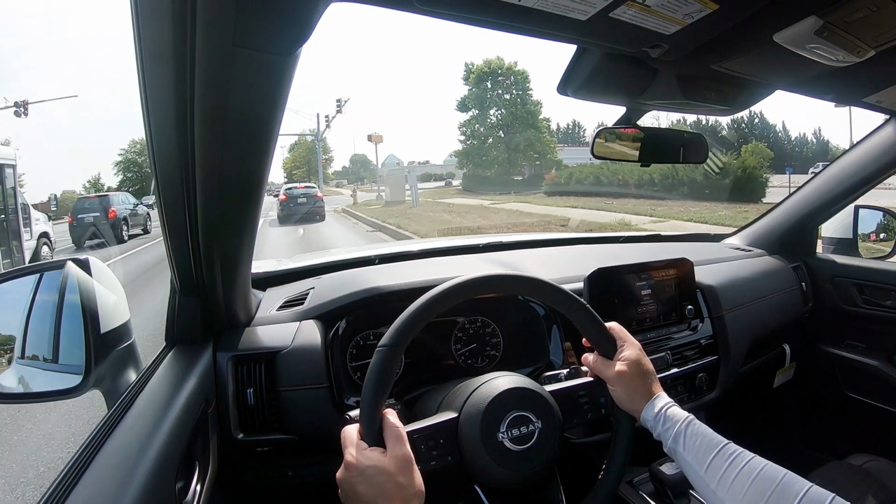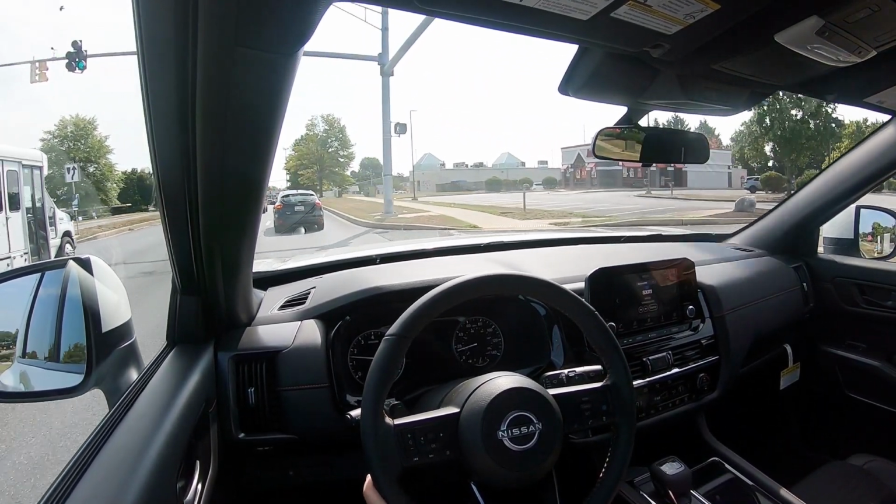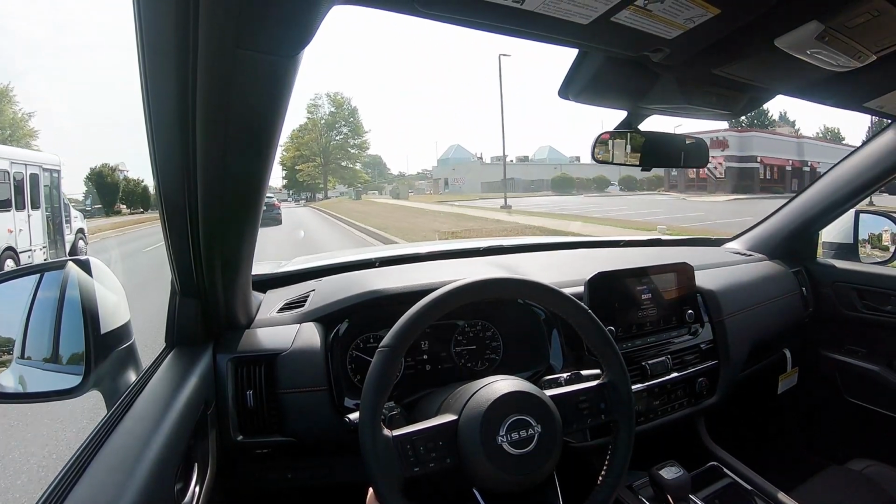Touching on cabin noise, you can hear a little bit of that road noise, again, because of the tires. Wind noise is definitely held at bay, so they did a wonderful job with that, but there is a little bit of road noise because of those tires, at least because we got the Rock Creek yet again.